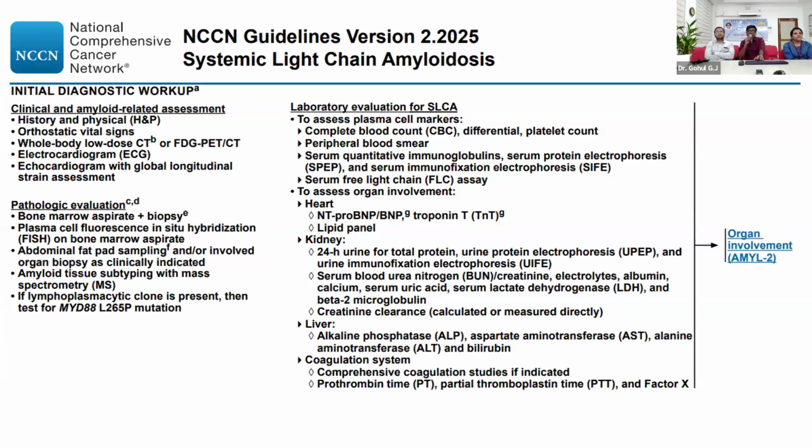The following table is taken from the NCCN guidelines for systemic light chain amyloidosis, including the workup. Usually the workup is similar to that of multiple myeloma. Then we have a bone marrow study, including FISH. Apart from that, there are a few things. One thing is the electrocardiogram. Usually the ECG should be showing a low voltage complex, which we will be discussing later.